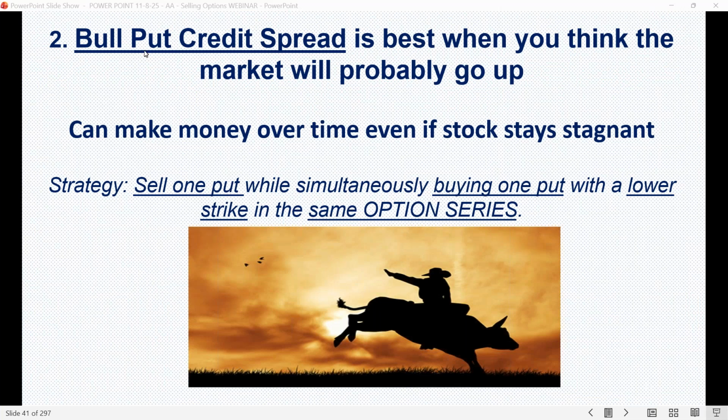Now, the other credit spread is your bull put credit spread. It's best used when you think the market's going to go up. So this can make money over time, even if the stock stays stagnant to sideways and doesn't go up. But if it goes up, you're going to make money on it quicker. So basically what you're doing here is selling a put. But to hedge that, you're also buying another put with a lower strike in the same option series. So you're not naked short the put.